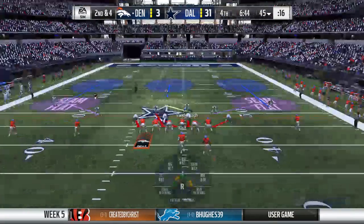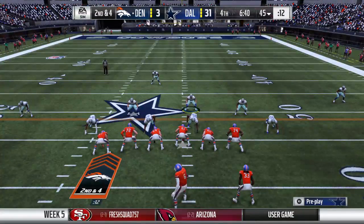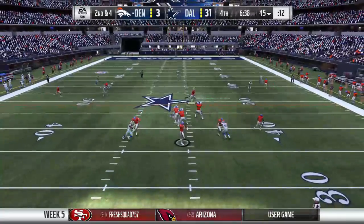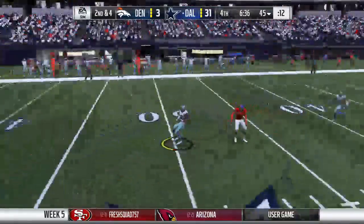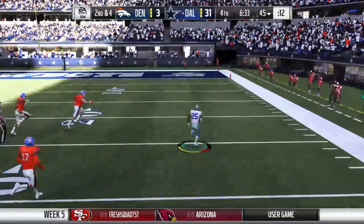6 yards was the pickup on the last completion, so here's 2nd and 4. Red 38! From the gun, Mason. And he's going to be intercepted a 3rd time. Picked off at the 49.